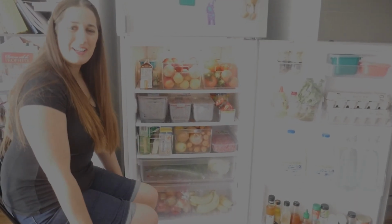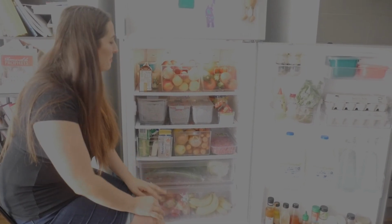Alright, now Adahi got me a seat. I've never sat like this in front of my fridge before, but anyway.